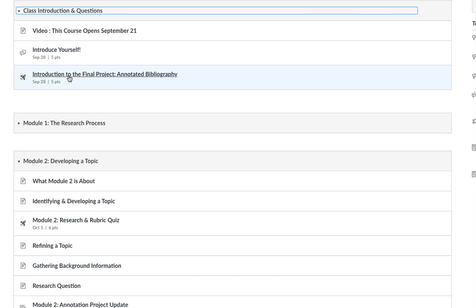It may look monstrous, but guess what we're doing? We're working on it every week. Every week, you will have an annotation project update. Most of this course is going to be about the research, about going out there and finding things and looking at different resources that I've put together for you.